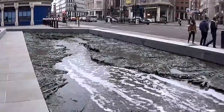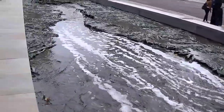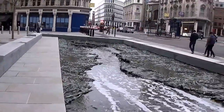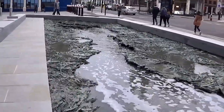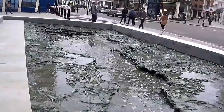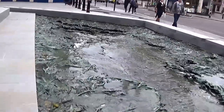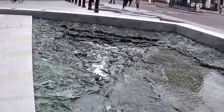Maybe they should have stuck some trees here as well. Would have been nice, I think. Put a few trees there, maybe a few plants and stuff. Give it an even more organic feel. I love the way it dips down into there as well, actually. I really do. I find it really intriguing. Wow, that's pretty cool, man. I really like this.